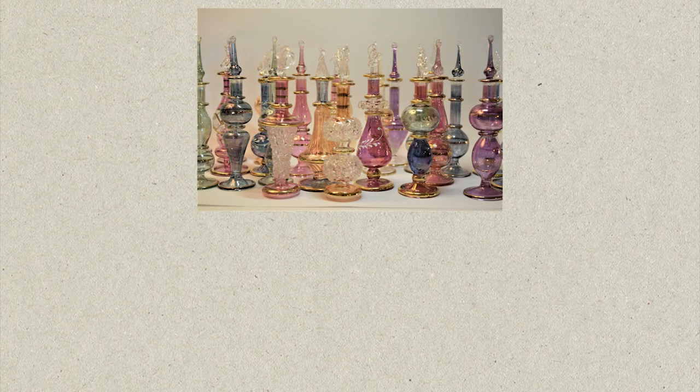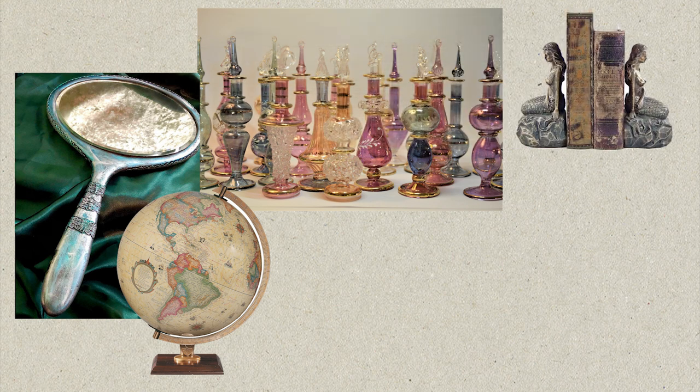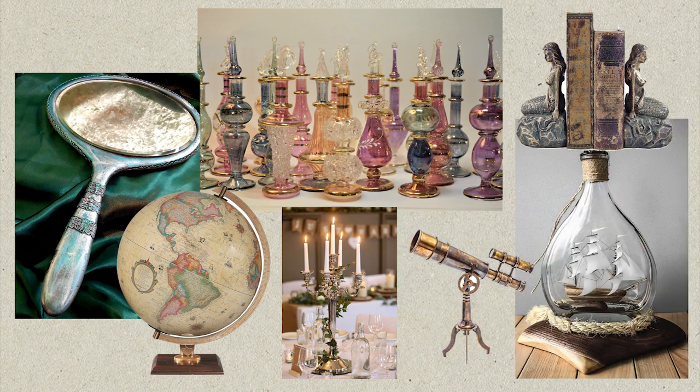To replicate Ariel's neat collection, think about home decor items that look mismatched, as if you've just found them off of a shipwreck yourself. Like perfume bottles, mirrors, globes, statues and figurines, candelabras, telescopes, maps and glass bottles.